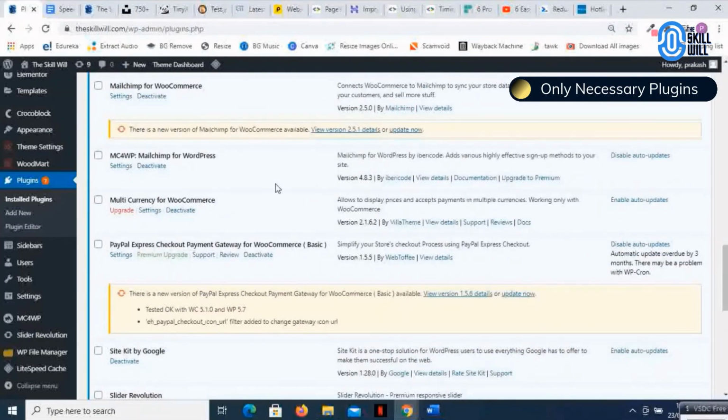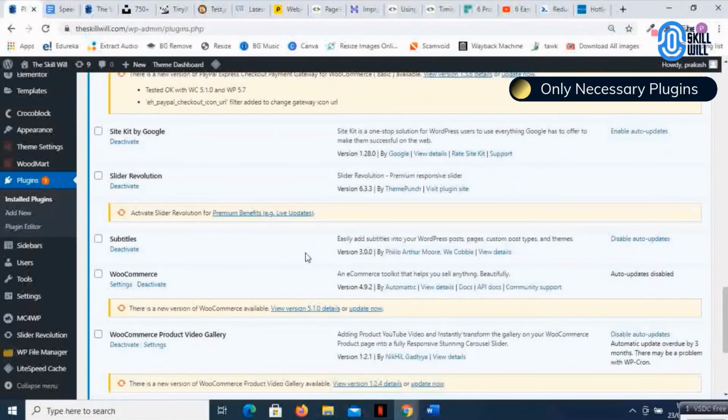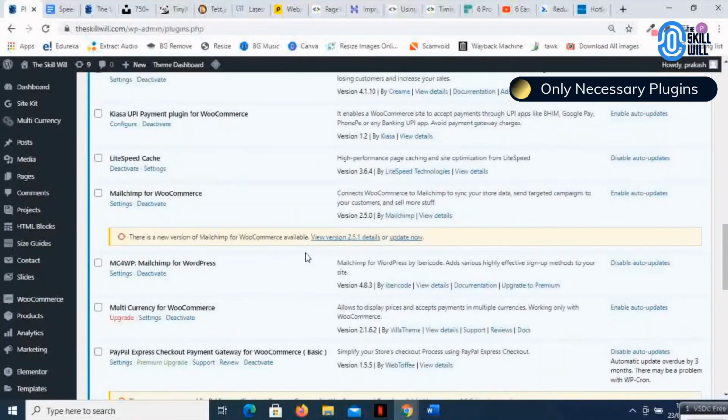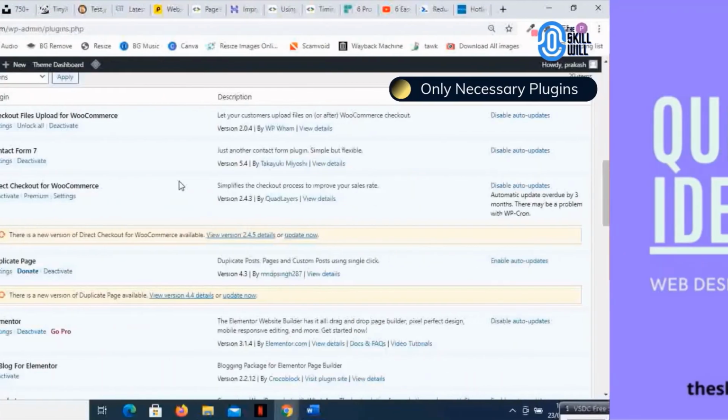Another thing is, do not keep plugins which are not updated. If you have a notification on the dashboard that a new version is available, try to upgrade the plugins, because it can be a situation that the new version is more compatible with your WordPress version or the PHP version, and because of that there can be a conflict between WordPress and the plugin version. So always keep your plugins updated and keep only the necessary plugins for your website.